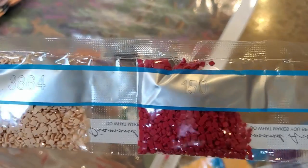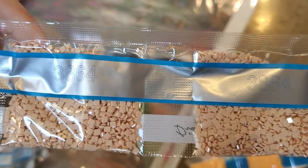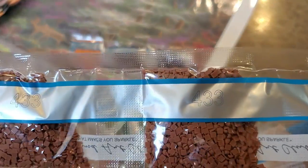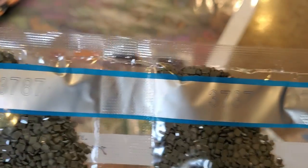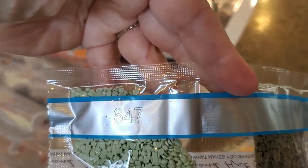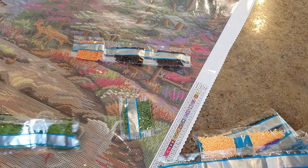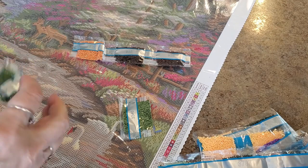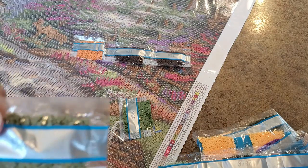See, multiple bags. 150 is beautiful. Love 150. Some tans, 2 of those. Oh, here comes some brown, 3 of those. Some grayish green. This green, 3 bags of that. 1 of those. There's the pinprick. I don't know why I'm fixated on the little poke. Oh my goodness. Okay, if you're a green lover, just hold on, because here they come. There's a lot of green.